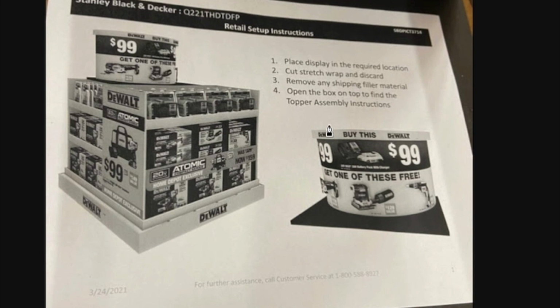If you guys see what this one says, it says DeWalt, buy this DeWalt. Seems like a battery pack, maybe a 2 amp hour battery pack, I can't see, and a charger for $99, and you get one of these free. So you get one of the bottom ones for free. So it looks like you got a drywall screw gun, you got a sander, and maybe an angle grinder. I can't see what the other ones are.